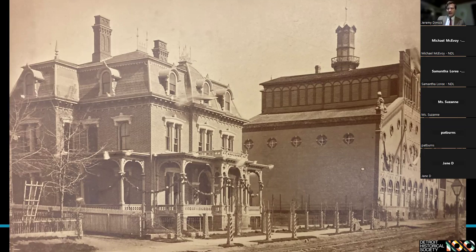This angle, taken looking up Gratiot, so downtown would be behind us, and East Point would be up the road a little bit. This angle shows the brewery, of course, and then that home in the foreground is actually the Stroh family home right next to the brewery on Gratiot.